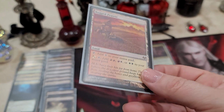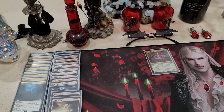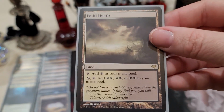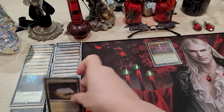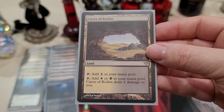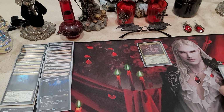Rugged Prairie, it's just what's called a filter land. You pay one of the 2 colors and you get the other 2. It's really useful. Fetid Heat, same idea. It's another filter land just like the last one. Or actually, no, I'm sorry. This is just another tap and take damage land. But you get either or color, so very useful.